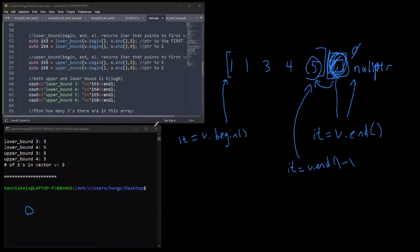What does v dot begin +1 do? If you do begin +1, it will point to the second element. So it's kind of like int i equals 0 in the for loop for a normal array or vector.